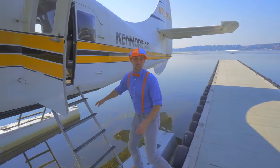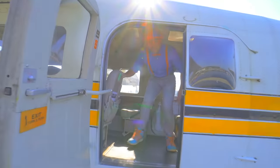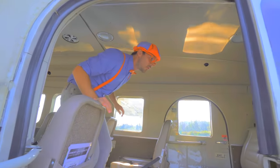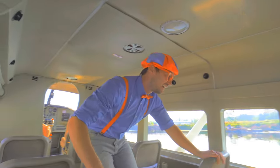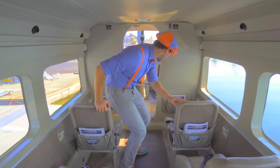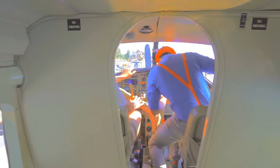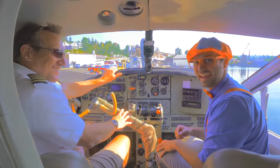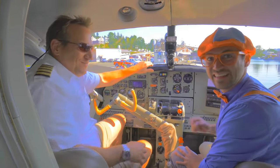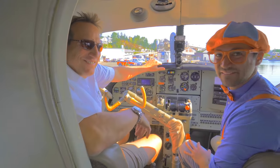Let's enter from the back of the airplane. Okay, be careful. It's so roomy in here. There's so many seats. I'm gonna go in the cockpit. Oh, here we go. Oh, hey, what's your name? Jeff. And this is our pilot. Nice to meet you. Woohoo, this is gonna be fun.